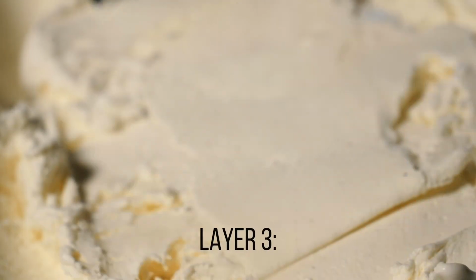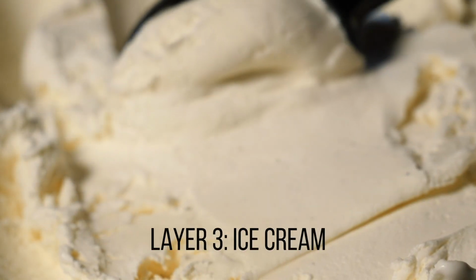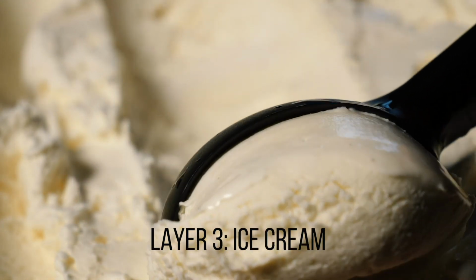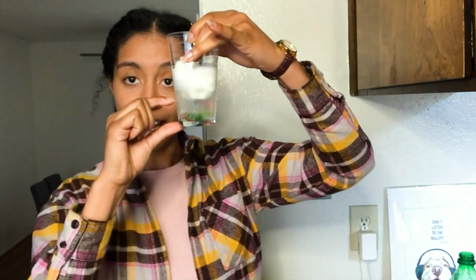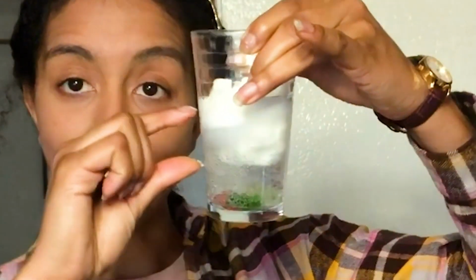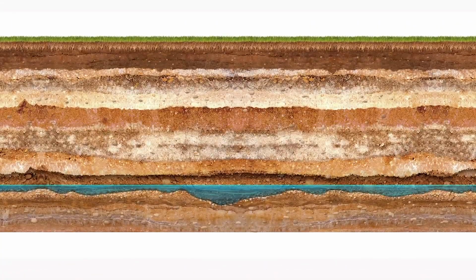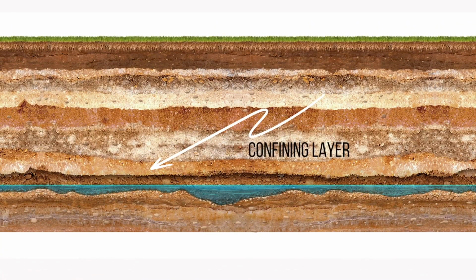And we're going to take our vanilla ice cream and just lay it on top. And we want to keep nice clear layers, so we don't want to swirl it around too much. We just want to lay it nice and gently on top. And now I have my groundwater and my gravel, and I have my layer of ice cream. And our ice cream is going to represent a confining layer. A confining layer can be made of something like clay with a low permeability, and it's just going to be like the lid or the cap for the aquifer.